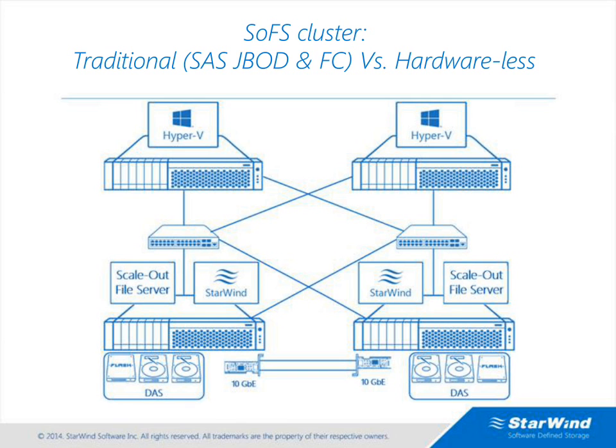So you just install a PCIe flash card in each of the scale-out file servers and mirror using StarWind, and then present it to the scale-out file server and later to the Hyper-V cluster. So this is a really elegant solution which provides not only the resilience for your scale-out file server environment, but also more performance and more ways you can scale your storage without actually scaling the back-end storage units.